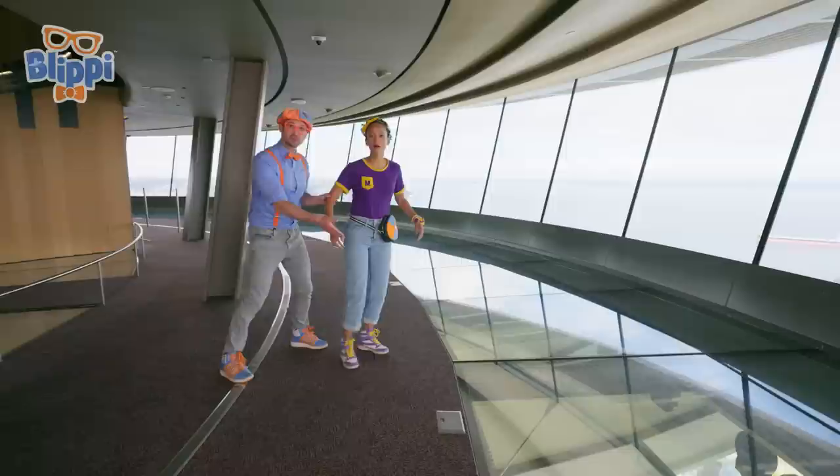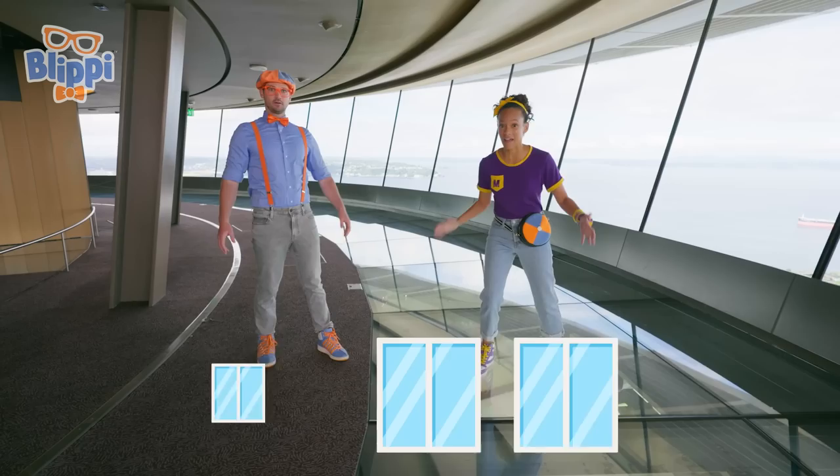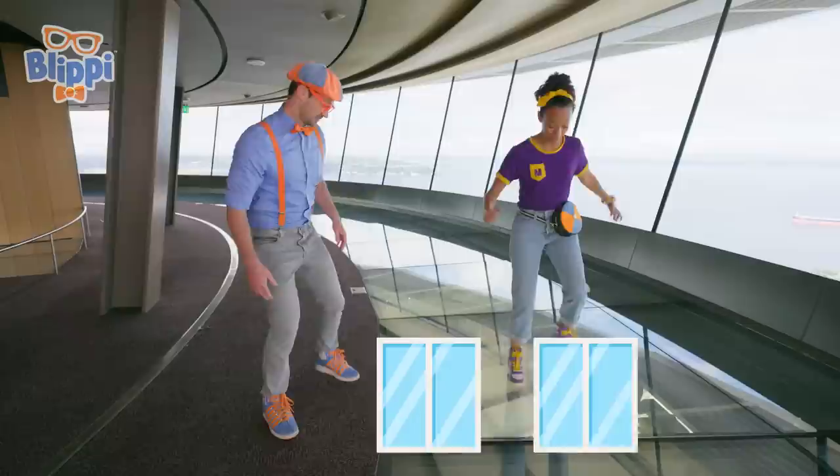It's okay. It's a glass floor. Whoa, are you sure it's safe and strong? It's actually 10 layers of glass, which means it's as strong as walking on concrete. See? Whoa, be careful. Totally.